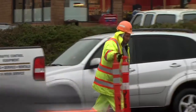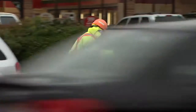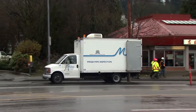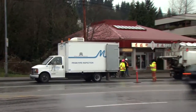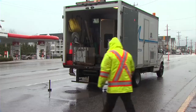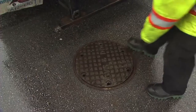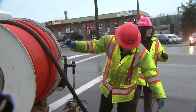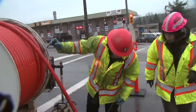Orange traffic barriers are the first sign that something is going on under the streets of Metro Vancouver. Workers are using heavy equipment as they move slowly from manhole to manhole. But just what are they doing? The answer is simple enough. The sewer lines that handle our flushes also get a regular flushing themselves.